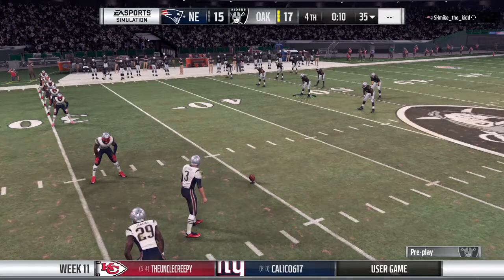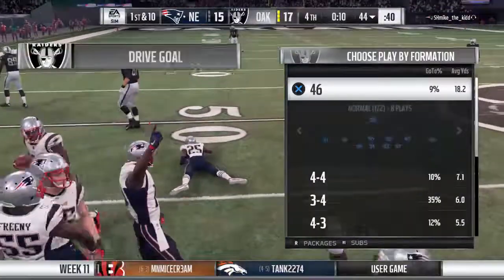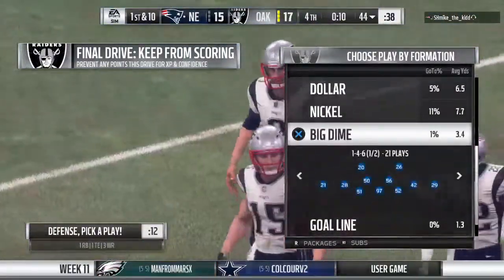Can they pull it off here and maybe get one of those onside kicks that bounces perfectly, and they can grab it and run it all the way to the other end zone? That's what they're down to at this point. A field goal will do it for them. They got the onside kick that they needed here. We'll see if they can do the rest.